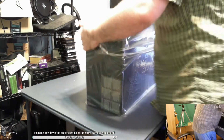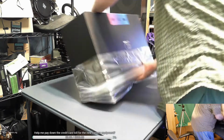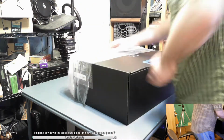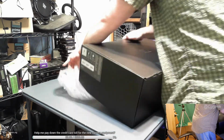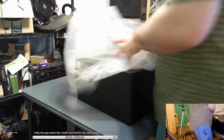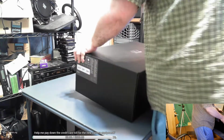That was a loud thud. Wow, this is a big boy. Yeah. Size of this box is really, really big, but it's also really, really light.